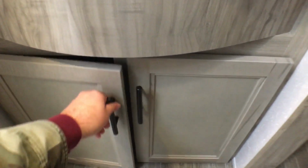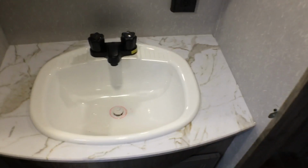So really, overall, it's a great bathroom. Nice space-saving design, which is something that a lot of people really like. Let's go ahead and we'll jump on to the master bedroom now.